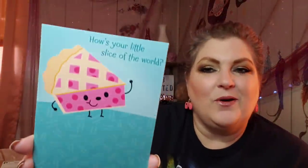So let's see here. All right, so I'm going to open it here. Ooh, okay. So on the inside, I see that. Let me start going through. Thank you so much, Shannon. Here's a card. Sherry, aka my gypsy sister. And it's pink. It's pretty. I would hold it up more, but her address is on the front there. How's your little slice of the world? How cute is that? I love that.